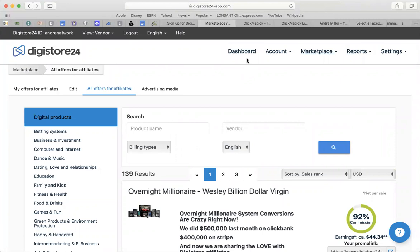You can see if you're making money, your account, and all that. You can look at your reports and how you want to get paid. All the good stuff, just like the other stores. So here are some of the products.